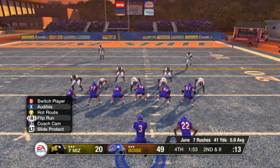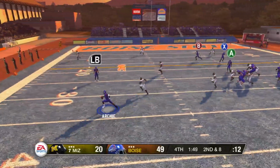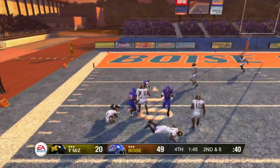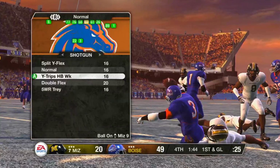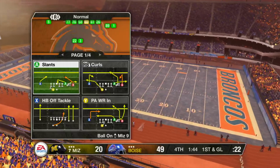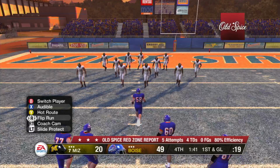Archie is in the gun. Three wide receivers. Takes a snap, and he's in trouble. Runs with it, and he's got room. Huge play, and it's going to be first and goal. This is a nice run for the first down by this quarterback. First down, and they've got their eyes on that goal line.